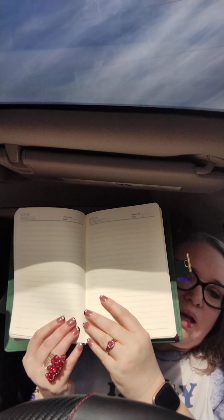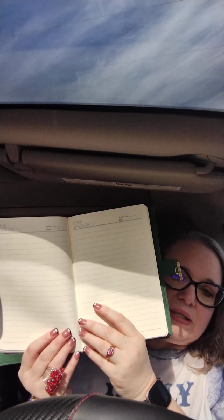So this could also be used for just like a diary, a journal. It does have that little lock, like I said, on the front if you wanted to lock it up. But I'm going to be using it for all the multiple accounts I have of passwords. That's what they listed it as, and that's what I'm going to do with it. But like I said, it does lock, and it's got a little spot here for the different numbers if you want to lock it. Okay.